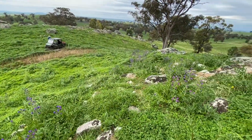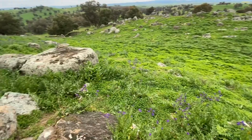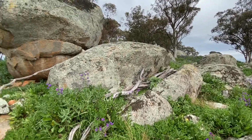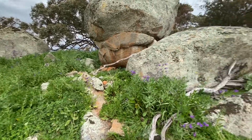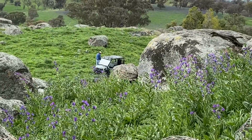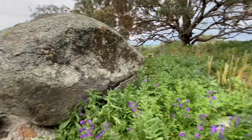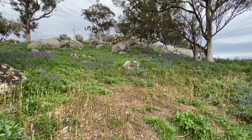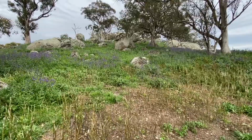Okay, this is just the start of the journey up here, Glenn. That's about as far as we can get that vehicle. The rest is all boulders. We'll have to pull up down there. You can see there, having a bit of a whittle, and then we'd have to traverse up here somehow.